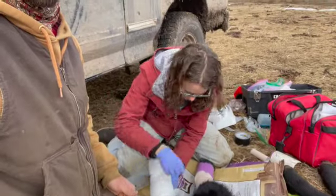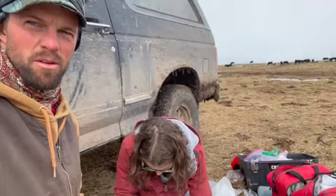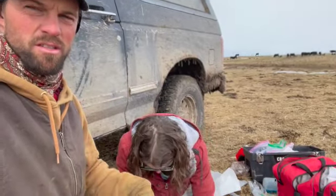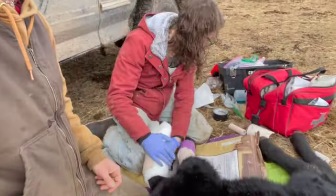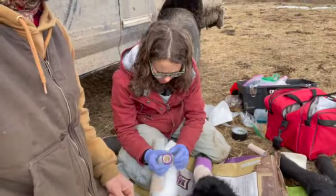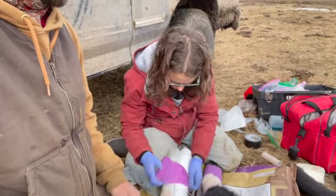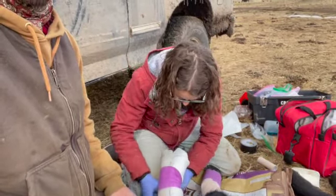We're splinting this calf's legs. He was a big calf when he was born, and his joints were kind of bent over, and he was walking on his knees or knuckles? Fetlock. So we have to put these plastic splints on him to straighten his legs out.